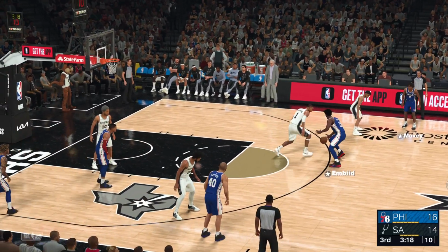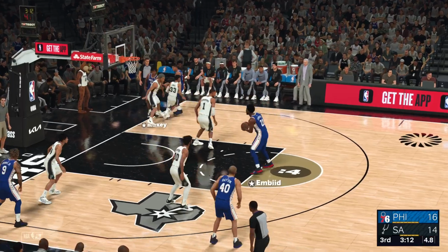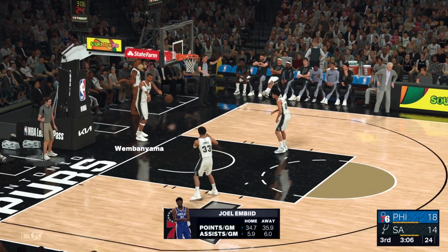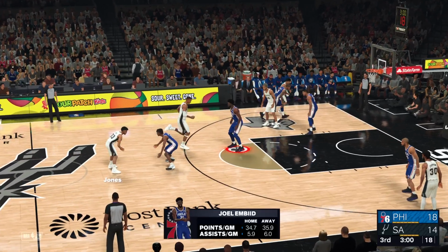Passes to Embiid. Back to Maxey. Down to five on the shot clock. 13 feet away. And Embiid, the bucket on the assist by Maxey. And Embiid practices these shots all the time, which is why he's so good from this area.